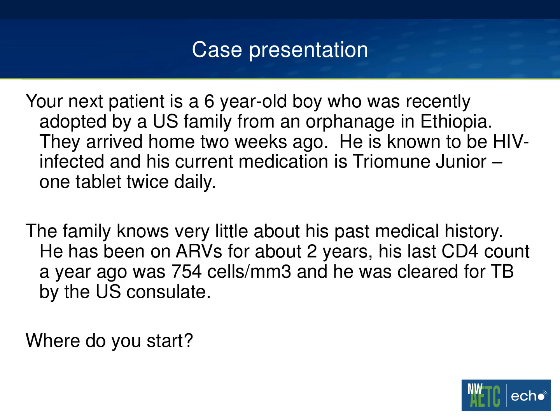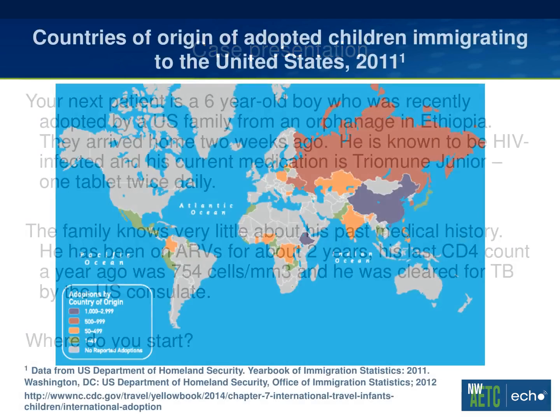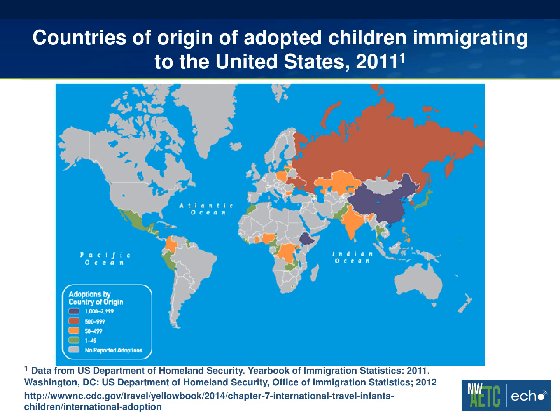They know that he's been on ARVs for about 2 years. They have paperwork that has a CD4 count from a year ago that was 754. He has paperwork from the consulate saying that he was cleared for TB, and here you are, and where do you start? This happened to me in 2006, and I was not particularly prepared to handle it. So just for your information, Triimmune Junior is a combination tablet with 100 milligrams of nevirapine, 12 of stavudine, and 60 of lamivudine.